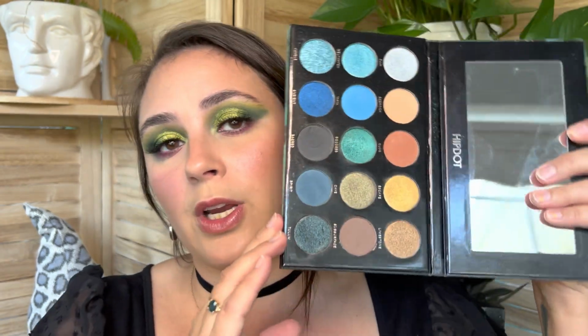So the next palette is going to be this Hip Dot palette here. And this is their Cenote palette. It is a beautiful color story. I enjoyed the couple of looks that I did with this palette, but I am going to pass it on because I just don't reach for it. I have most of these shades in other palettes, and so we're just going to move this along.